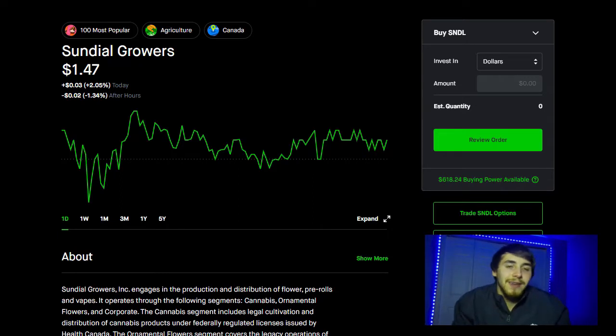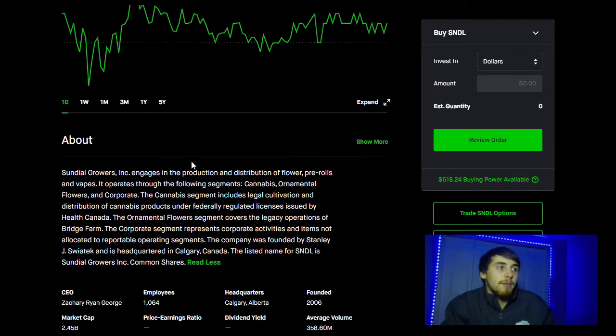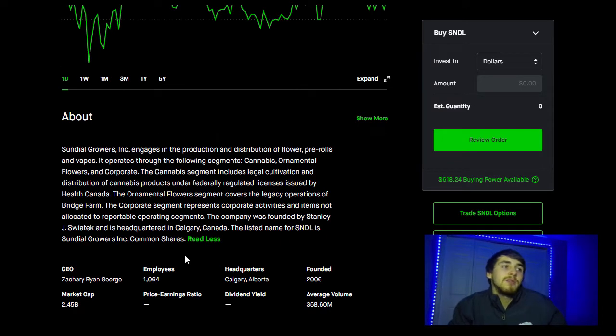This next company we're looking at is Sundial Growers, and they do not even need an introduction. They are the cannabis company that everybody traded, and they're the cannabis company that is a penny stock. So with that being said, they are $1.47 per share. They have a market cap of $2.45 billion and 1,000 employees. Now, they have an insane average volume, so a lot of shares do get traded. Their average volume is 358 million shares, which is quite ridiculous. And they are headquartered in Alberta, Canada, so all is good there.